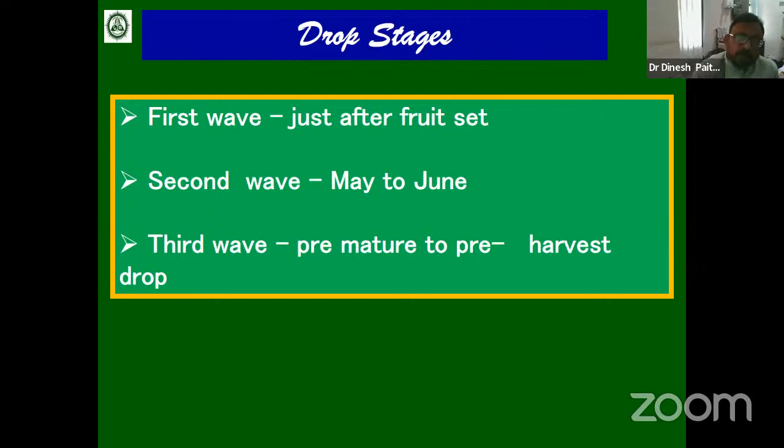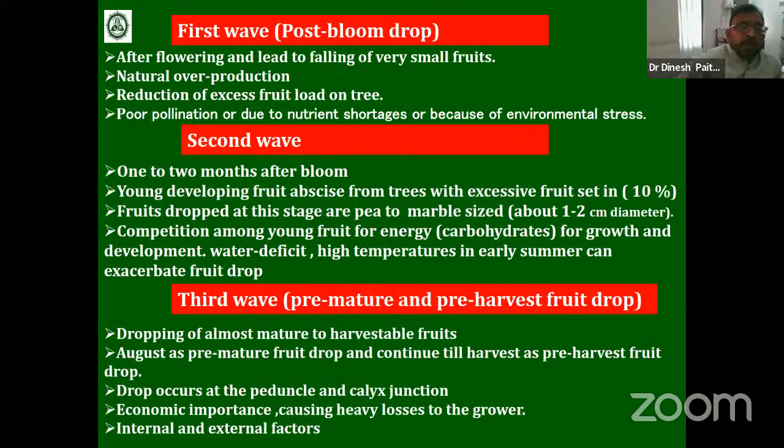But these are the major three waves where we experience the fruit drop. Now the first wave, during flowering, after flowering, there may be very small fruits with peduncle that drop down. This is largely due to the natural overproduction of flowers. When the number of flowers is more than needed, and sometimes we have recurrent flowering in case of citrus, where the flowering is delayed, the earlier fruits may kick out the later ones. The competition leads to this drop of the fruitlets.